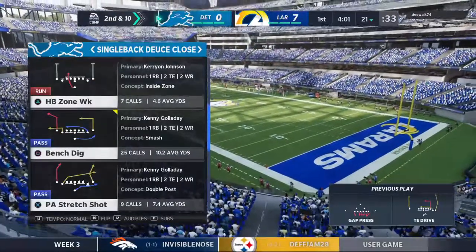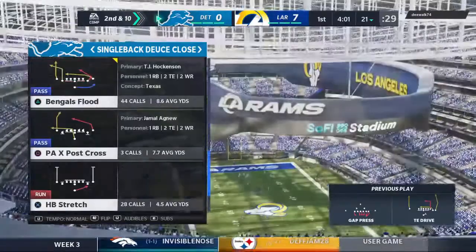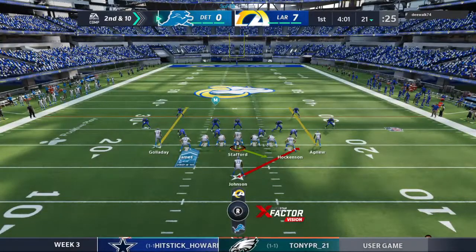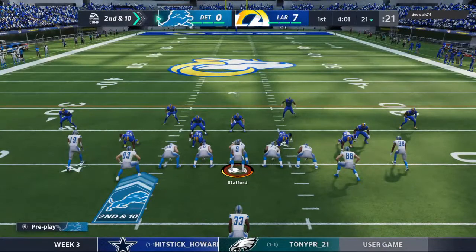Well, they've got man coverage on the outside, and my scouting report on these DBs tells me that they love to take matters in their own hands. They want man coverage, not zone. And there was good coverage there that forced the incompletion. From the 21, it's 2nd and 10.